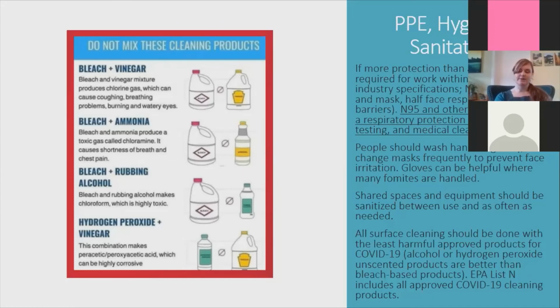One of the most important things: there's been a lot of increases of accidental poisoning since the COVID-19 pandemic, and you need to make sure you're not mixing chemicals. I've had a lot of incidences of people mixing bleach with things that it should not be mixed with. Bleach is a very powerful chemical on its own.